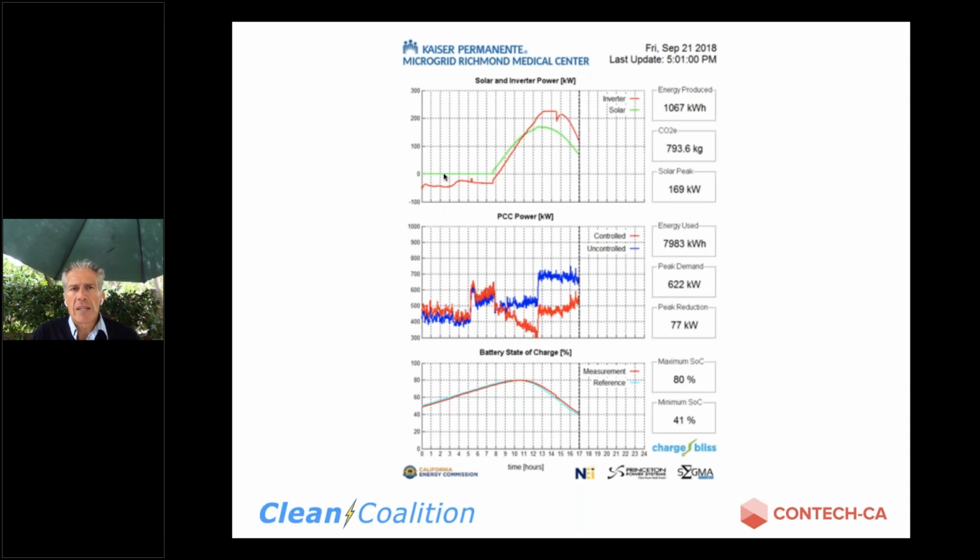So in terms of the inverter, you'll see the solar, the green line, starts to produce around 7 o'clock. You can see this standard solar curve, and then one thing, Craig, you probably picked up here is this is actually negative. This is the inverter charging using the utility, using off-peak energy.